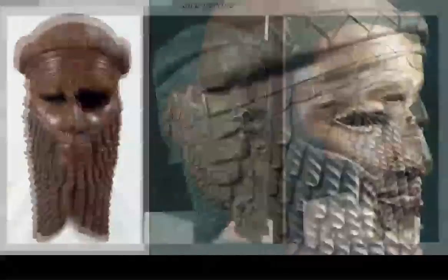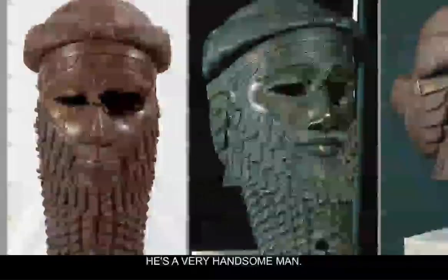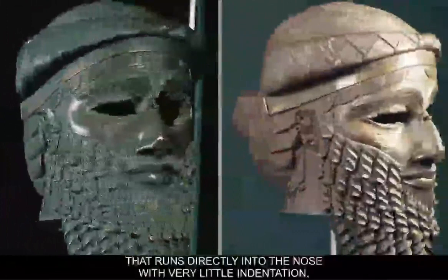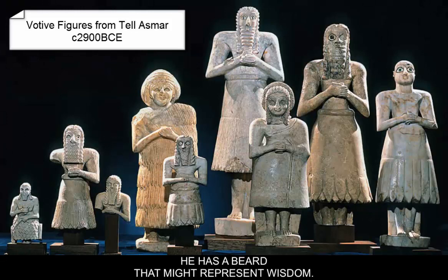First of all, you have to look at the fact that the depictions of him are idealized. He's a very handsome man. We see the brow that we saw in the King of Gudea. We also see some of the stylized components, the geometric stylization of his beard. We also see that he has that brow ridge that runs directly into the nose with very little indentation, the large eyes that we saw in the statues from Tel Asmar, and he's very well groomed. He has a beard that might represent wisdom. He's got a slight smile, which might be referred to as that archaic smile that we referred to before.